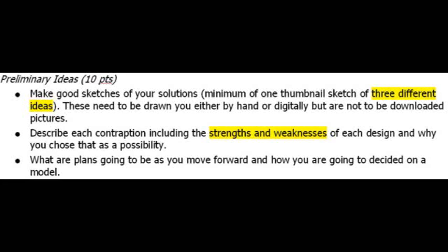Since the preliminary ideas are the first step in the project, that's what we'll talk about next. For the preliminary ideas, you are to research different ideas for mousetrap cars, just on the internet, by asking your classmates or parents, or by various other means. When you have done that research, you need to have picked 3 different ideas to sketch and discuss. You need to turn in a sketch of each of those 3 ideas.